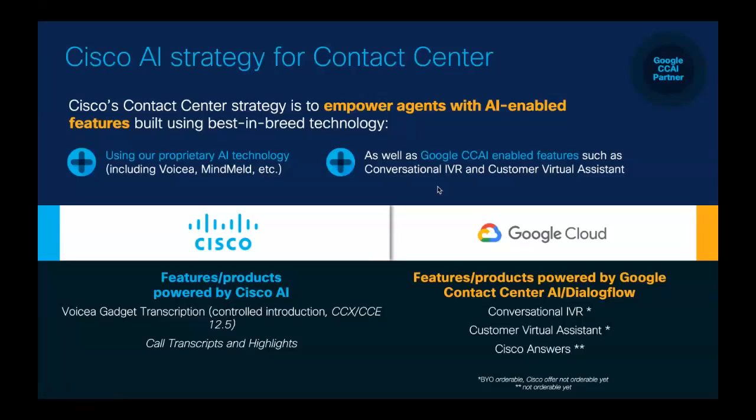Yeah, and the one thing is you don't need to do any customizations. These gadgets are delivered and available out of the box. So with your contact center in place and an AI engine for the insights, if you have Cloud Cherry, you can directly integrate it together without doing any customization. That comes out of the box with 12.5.